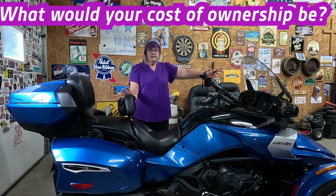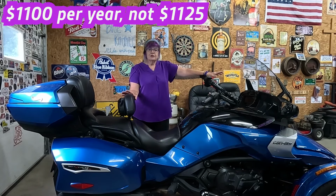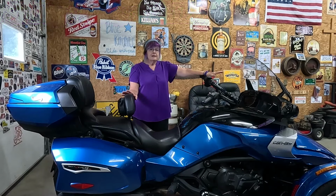Would your cost be the same? It really just depends on how many miles you're putting on your Spyder. If you figure it out per year, it comes out to around $1,125 per year for maintenance. And that's with us doing most of the oil changes. Now, a lot of folks think that Spyder maintenance is expensive. Well, I guess it's how you look at it.